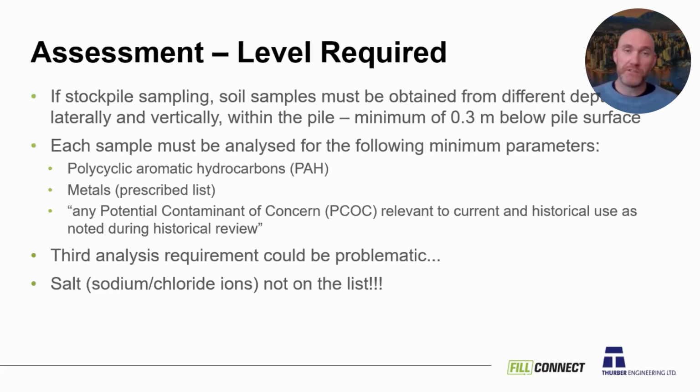The third one is a little bit less clear, and I've just referenced the exact wording from Protocol 19. Any potential contaminant of concern, so PCOCs, relevant to current and historical use as noted during historical review. So when consultants do these phase ones and we identify a concern, we come up with a table at the end, and typically it's, APEC 1, it's a gas station, what are my PCOCs? And then you'd go through and list every type of chemical that could have been used as part of that service station or that land use, whatever it is. So those would be what you're investigating for in a normal contaminated sites investigation.